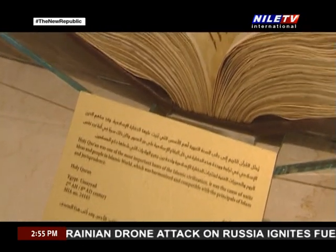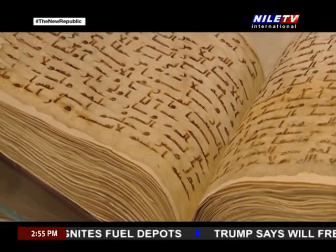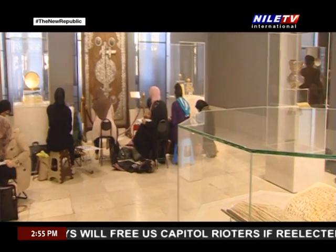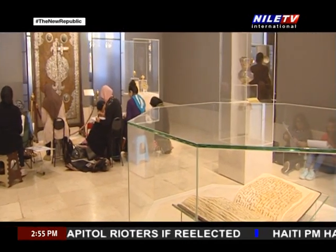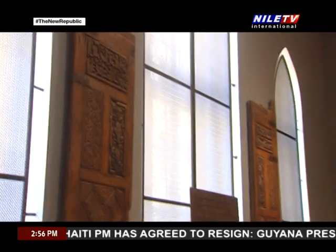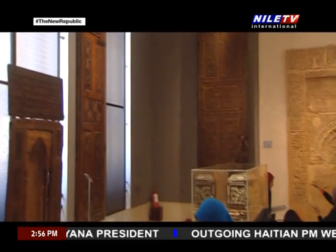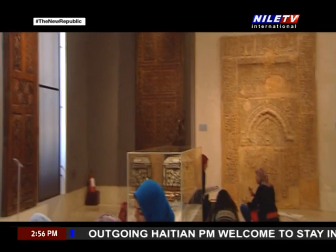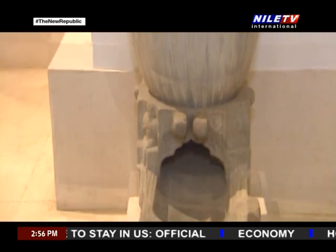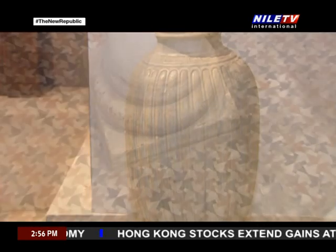On display, a good collection of wood trinket boxes inlaid with ivory and mother of pearl, a variety of Persian metalworks including different vessels, oil lamps, incense burners, mirrors and beauty aids. A lot of these metal products are inlaid with silver. The objects reveal the development of the metalwork industry in Persia during the Islamic period.